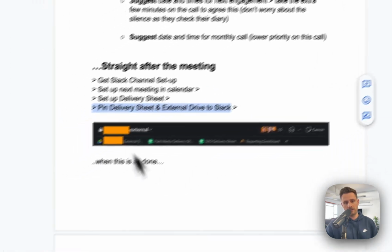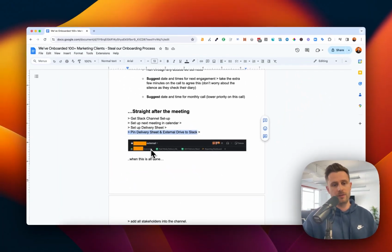So this is what an external Slack channel looks like for one of our clients. We've got the drive at the top here. We've got the paid media delivery sheet, the SEO delivery sheet, and a link to the reporting dashboard as well. So essentially, if the client just needs to check activity status, if they need to check what their numbers are in a specific day, they can do this within one click. And again, we're focusing on exceptional client experience here. And this is what this does.